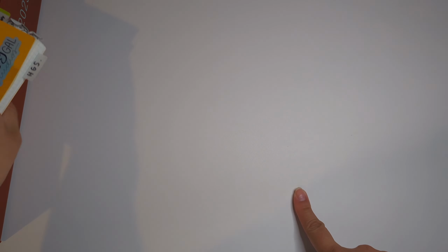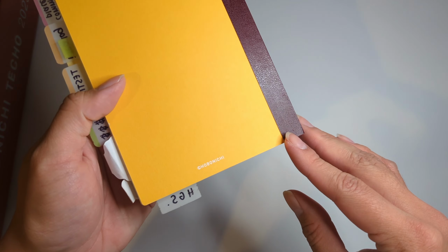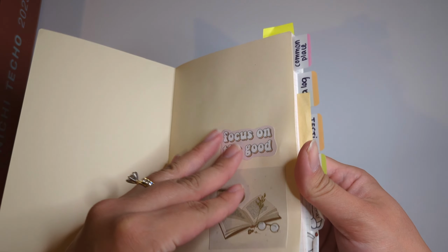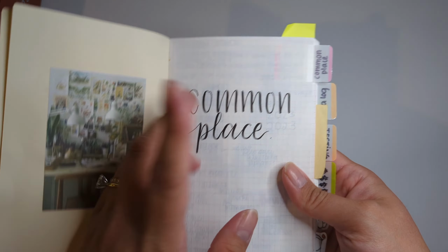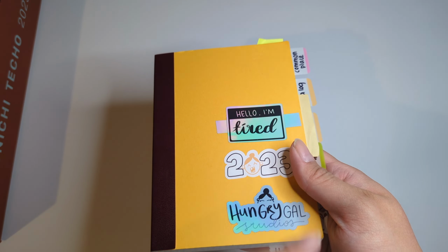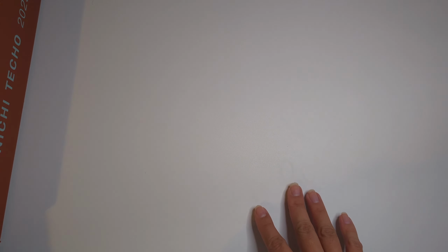The other thing that I was using, which is not actually dated, it's just one of their notebooks. This is just the A6 size. I just use it as kind of a commonplace book, and then I do use it for my Hunger Girl Studios sticker stuff. So I'm not really going to flip through that.